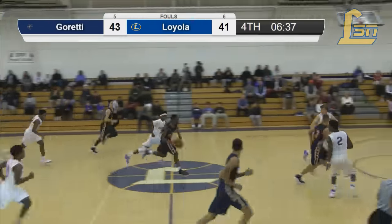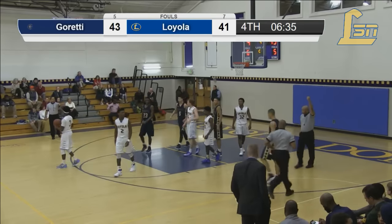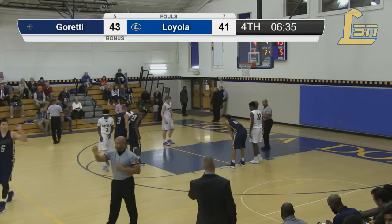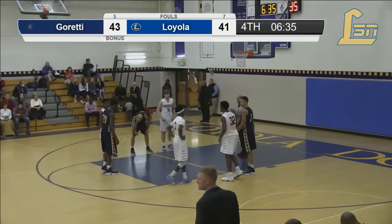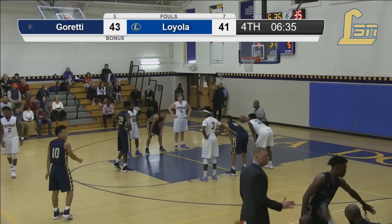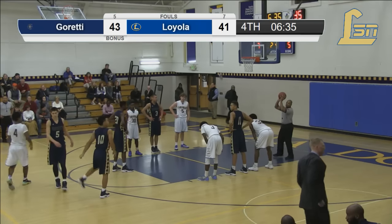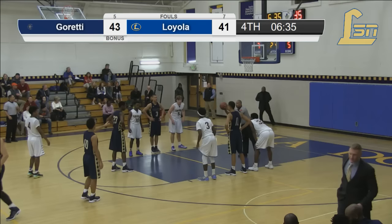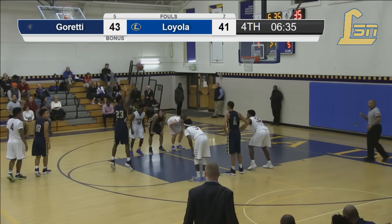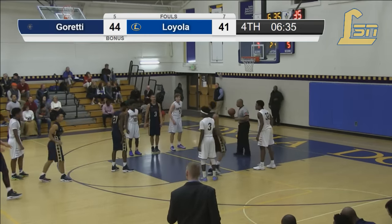And Hallaby looking for Nelson, just out of his reach. And a foul will be called. It's a reach-in on Lewis. And Rashawn Edwards will check in for Josh Mack. And it appears as if the Gaels are in the bonus. And Blackney will knock down the first.